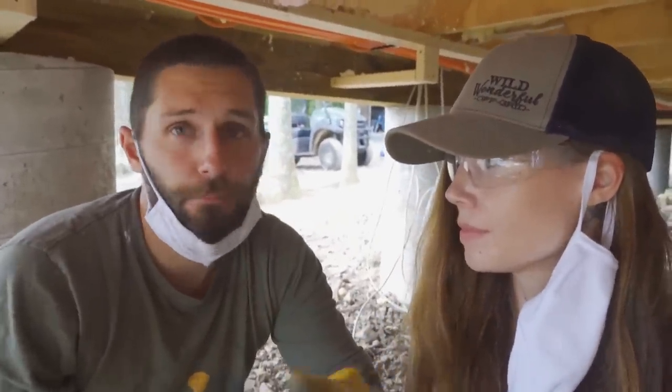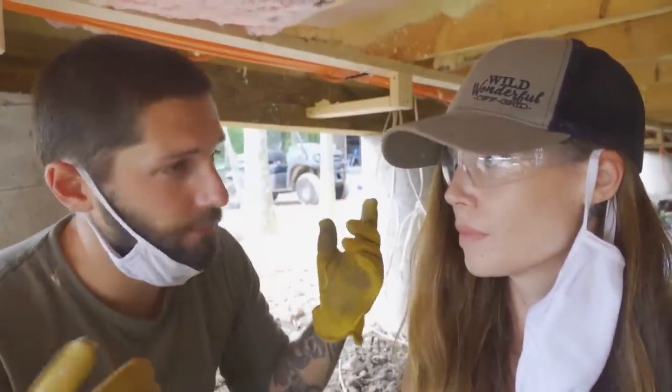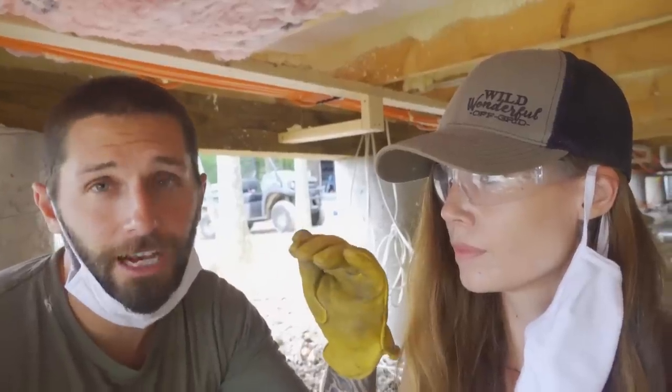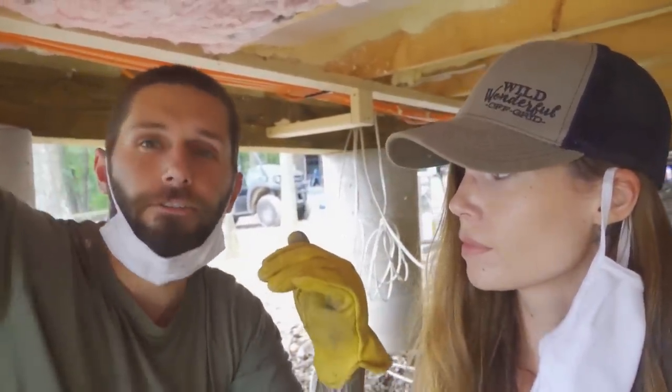The insulation that we have is actually faced insulation. We purchased this a while ago, obviously. Technically, we didn't need any faced insulation because we have a vapor barrier with the foam board and the spray foam on the sides, but we're going to use what we have. The faced side should always go towards the conditioned space, not the side exposed to cold air. So the paper side goes up and the insulation side comes down.